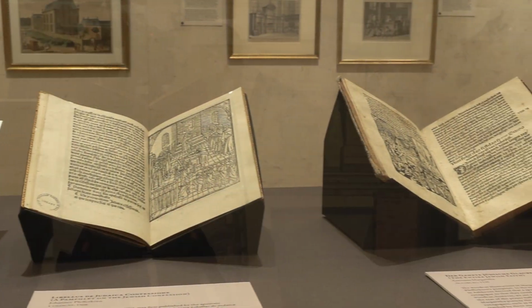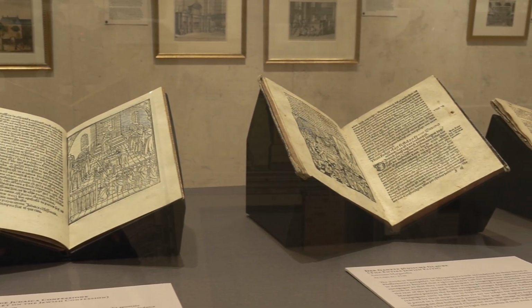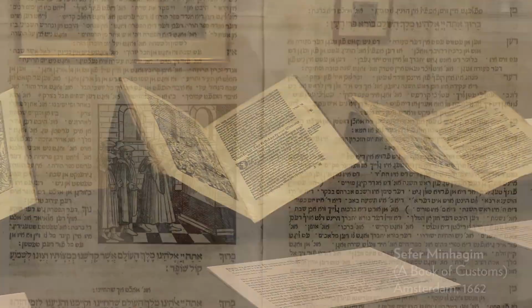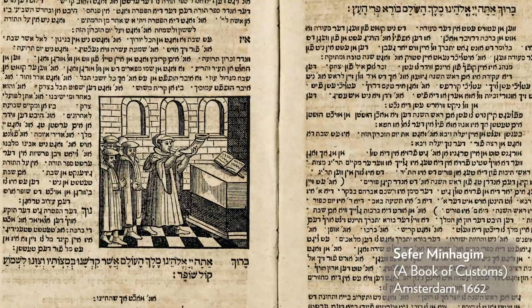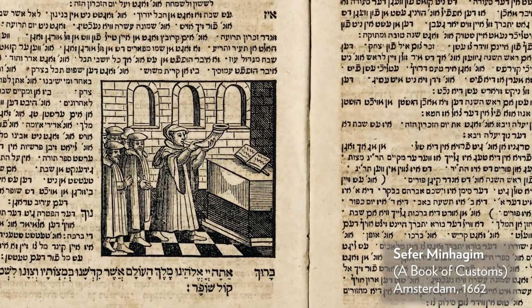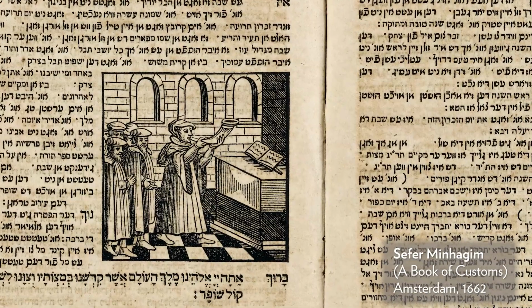But there was also a Jewish production of these images and an appreciation, and we have books, early printed books, where scenes of synagogues are used to illustrate ritual customs for Jewish observance. And these were in books in Hebrew and in Yiddish, and they were widely disseminated in many editions for many hundreds of years.